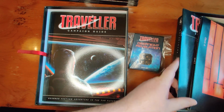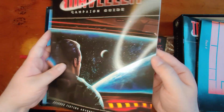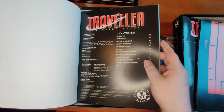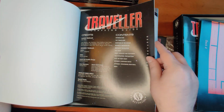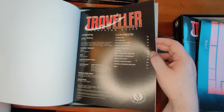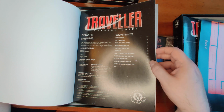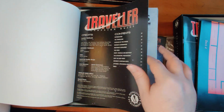So next we have the campaign guide. So this will be an overview of the campaign itself. There's an introduction, we talk about the travelers and their role in it, overview of the voyage, key referee information, the ship, the crew, various related craft, vehicles and equipment, preparations for the expedition, and then setting off, basically.